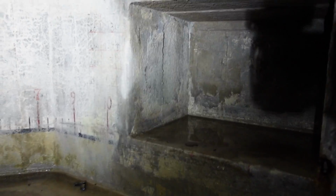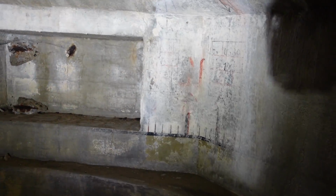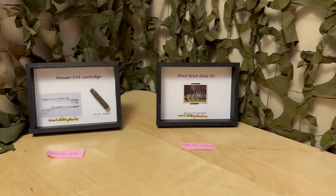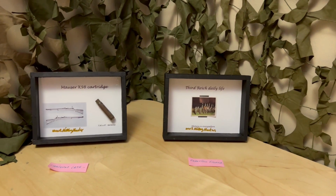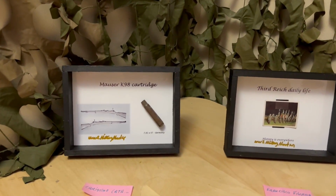Look at that, the original tables are there. Can you see that? And in the front there, tons of details. That is very, very rare to see. Yes, that's exactly what it's all about. We do the research, we travel, find these locations, and we share great stories with you.